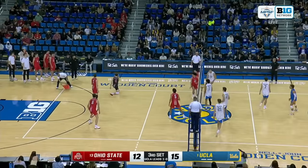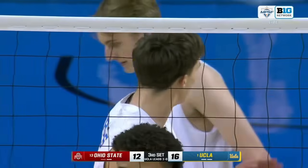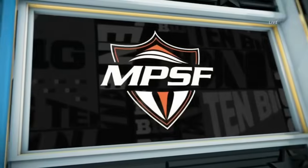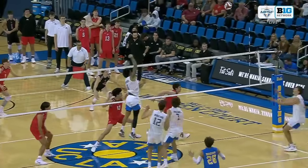Right side, Decker again on the sideline. Ohio State thought that ball was out of bounds. Look at Ohio State, compare it to UCLA. They're in the ball game when you look at the offensive numbers. Ohio State hit 299 on the year. They're hitting 435.